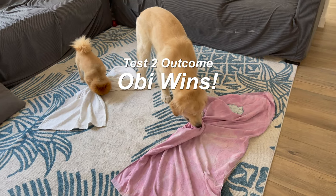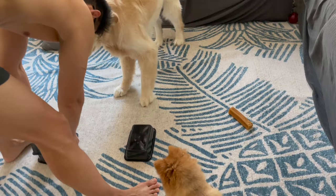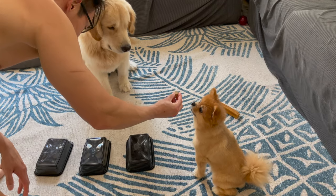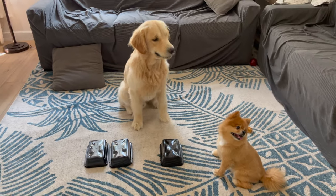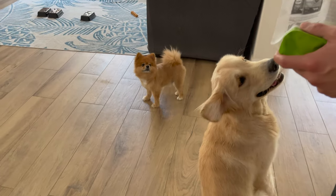You got it! For the next one, we're gonna be placing one of the treats underneath one of the boxes and then distract them for a little bit and then see if they remember where the treat is. Okay, so we're gonna distract them a little bit. Here I come. Spin. Wait.